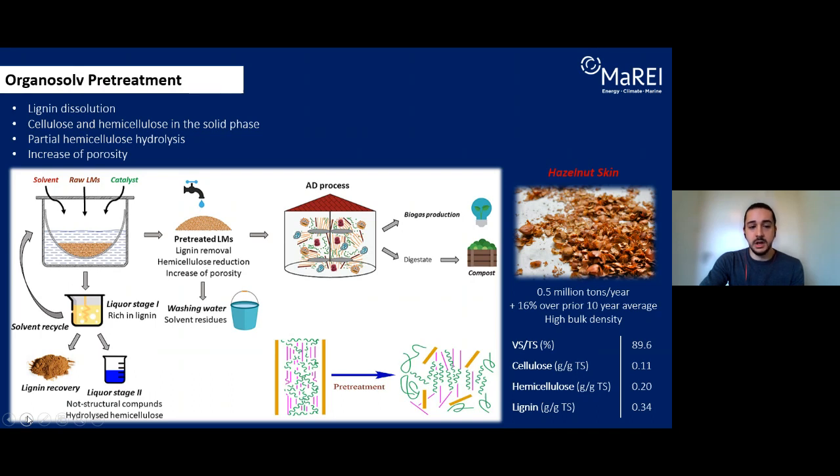Before moving on with the pretreatment and the experimental setup, I would like to give you some information about the specific substrate. Hazelnut global production is reported to be 500,000 tons per year, and this production has been increasing year by year over the last 10 years. Even if the skin represents only about 5% of the fruit mass, this part of the fruit has a very high bulk density, and this creates storage problems.